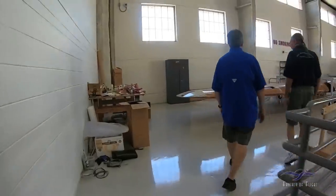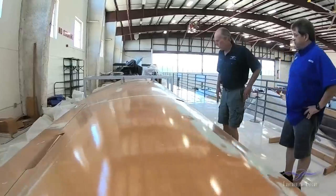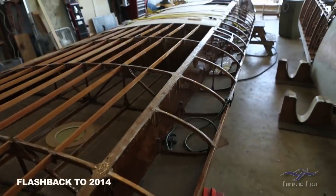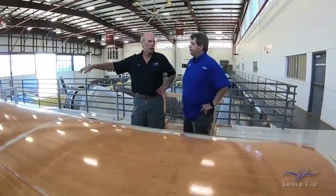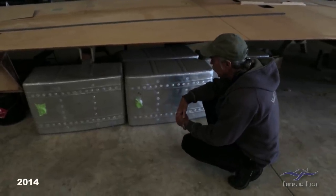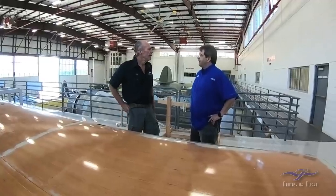So this is awesome. This is a major milestone to get this thing done, and you did a great job. And so the fuel tanks are in it. I know you made new fuel tanks because they used to use this for like radar or something, and they made fiberglass ones. Right, in the late 40s when the GE did that.